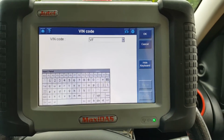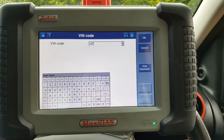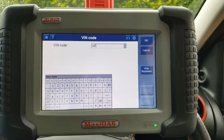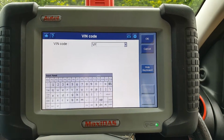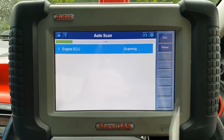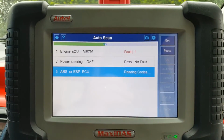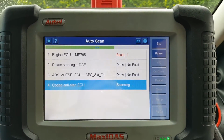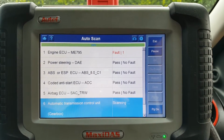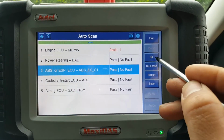What I found, and I've done this just as a curiosity, I thought it would be worth sharing with you guys that follow my videos. I'm going to show you one or two examples of what I found out. So I'm going to perform an auto scan on this Peugeot, and as you have seen from the start of the video, I'm using the Peugeot menu to get to this scan. I'm going to show you two examples of what I found out.